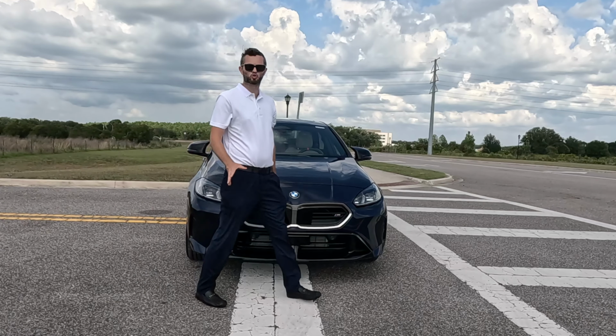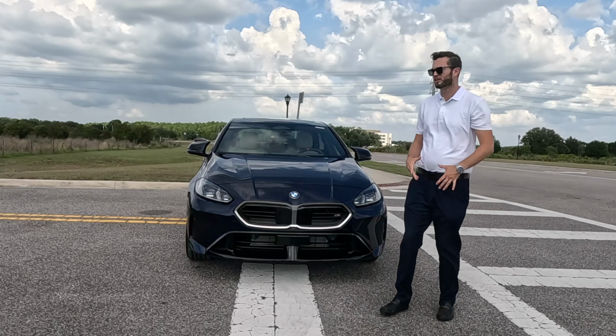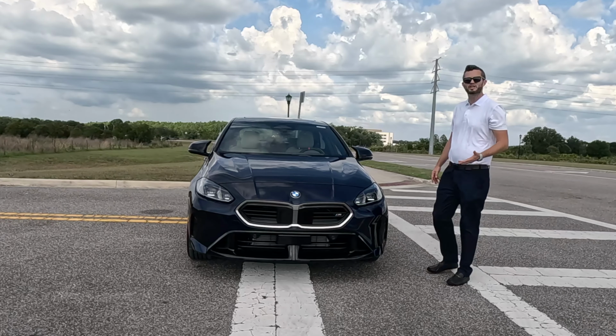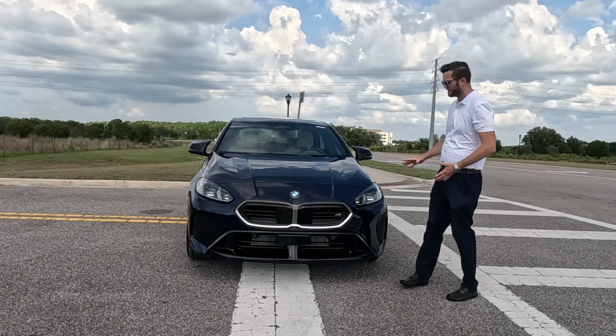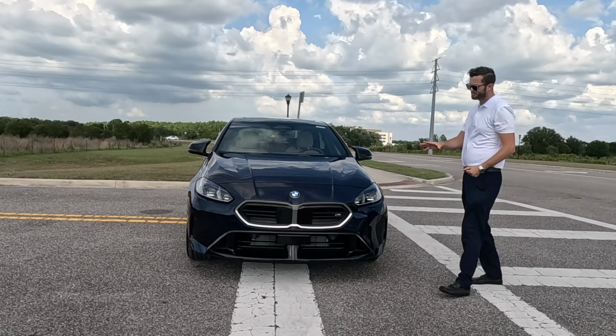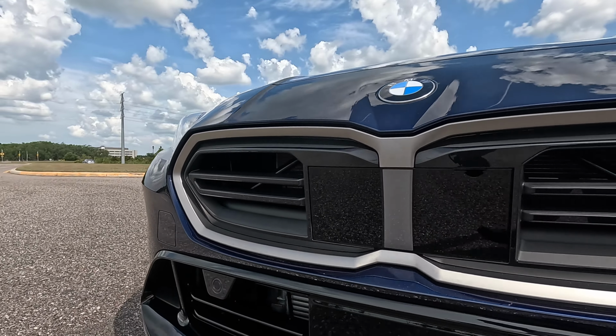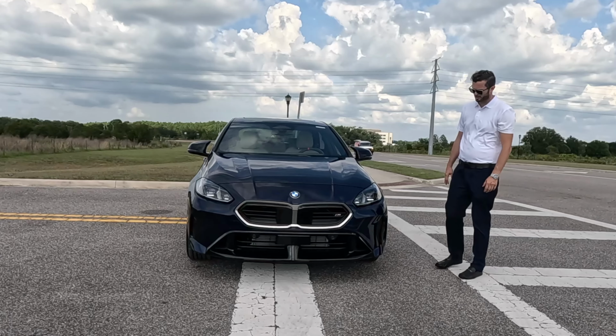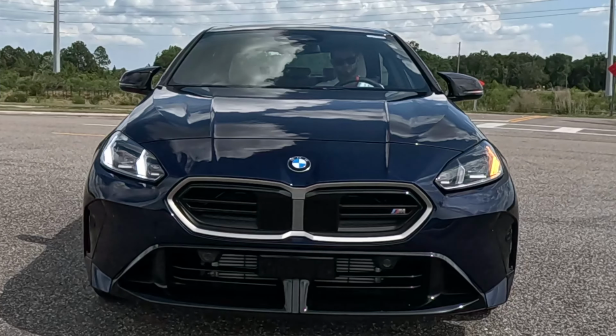The 2 Series Gran Coupe is going to look a lot more aggressive. It's more boxy style. When you pack it with the M235, you get more of a sport design, especially with the kidney grille. You get the satin aluminum, illuminated, standard LED headlights, and daytime running lights. The lower gets the front parking sensors with the M Sport contents and M Sport Pro contents that's included.